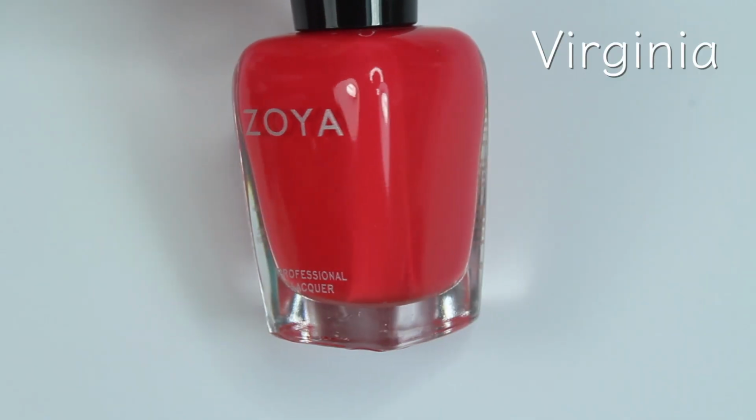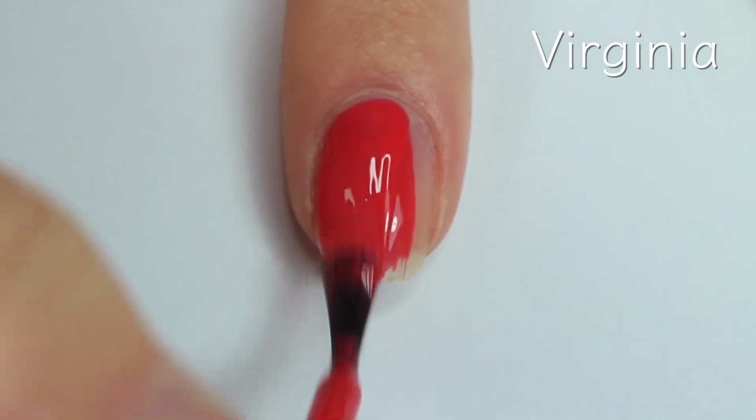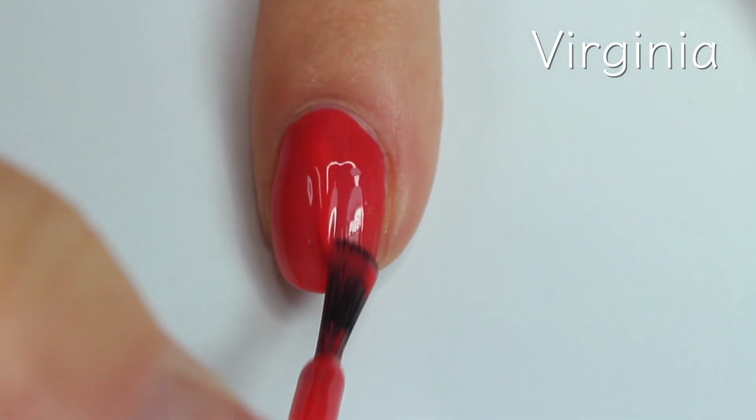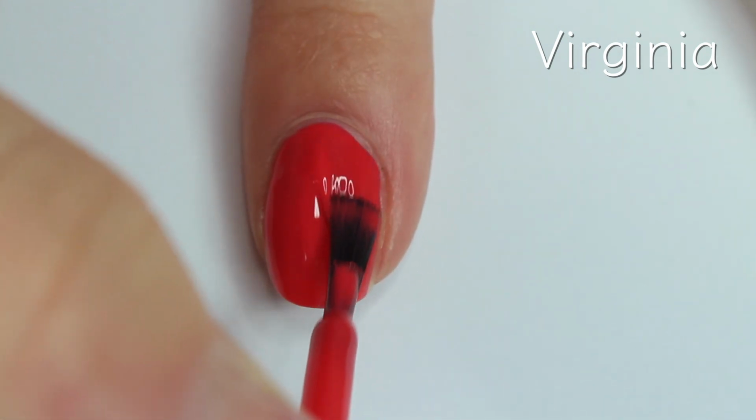So the first one is Zoya Virginia. This is a stunning bright red cream polish. I just really love this one. I think it looks really beautiful on the nail. I love wearing red nail polishes, but for summer this is just kind of a different variation on a red polish. It has a little bit more pink in it. It's not a super true red polish, but it just looks stunning.